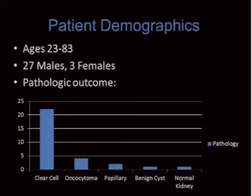Our spectrum of ages was 23 to 83. We had almost all men, 27 to 3 females. The pathologic outcome was 22 clear cell carcinoma, 4 oncocytoma, 2 papillary carcinoma, 1 benign cyst, and 1 normal kidney, which was really after resection of a retroperitoneal tumor. They just wanted to see if those margins were clear.